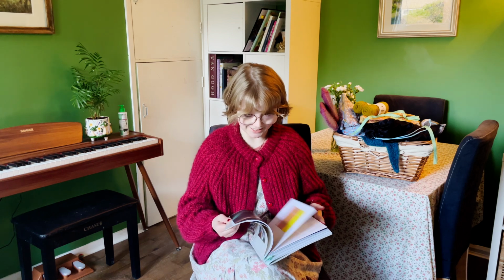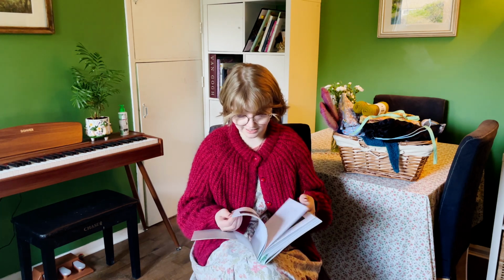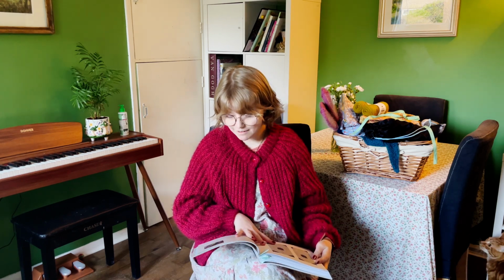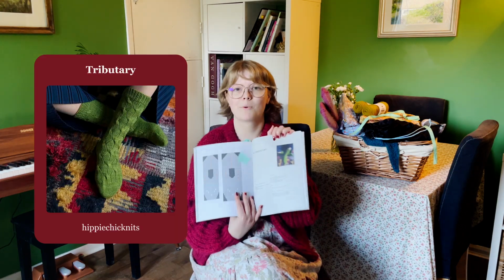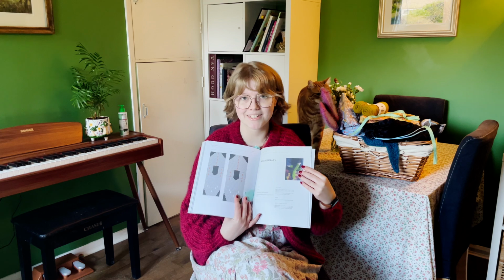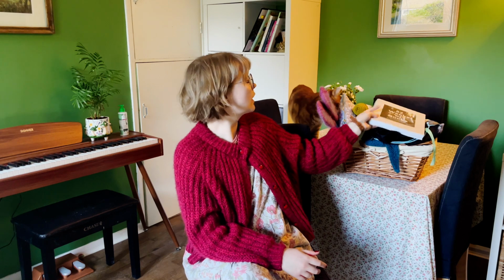I'll show you quickly the ones that I am especially excited to make, because they are just gorgeous. Oh, and they have such a tiny picture in the book, so I'll put another one on screen, but they're the Tributary ones, and I have bought a sock yarn that I think is about this colour, because I want them in this colour. They're just so pretty. But yeah, that was another fun acquisition.